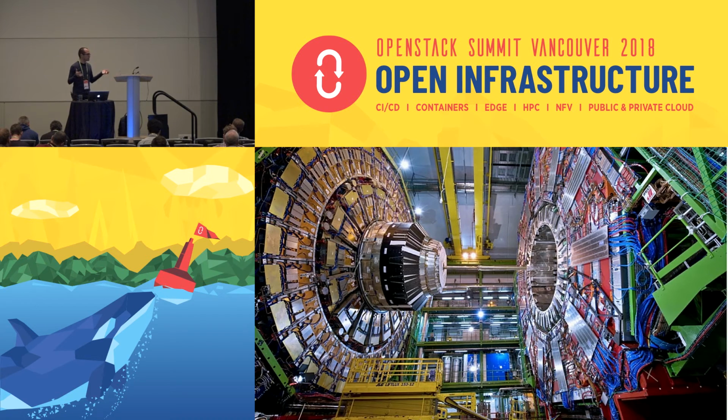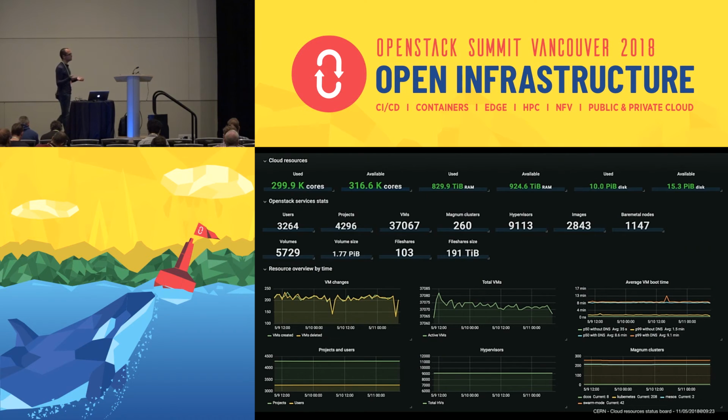To analyze all this data, we do it in our OpenStack Cloud. This is one of the dashboards, to give you an idea of the size of the cloud. You can see that we have 316K cores, more than 9,000 hypervisors, more than 4,000 projects, and more than 3,000 users. This was taken last week.